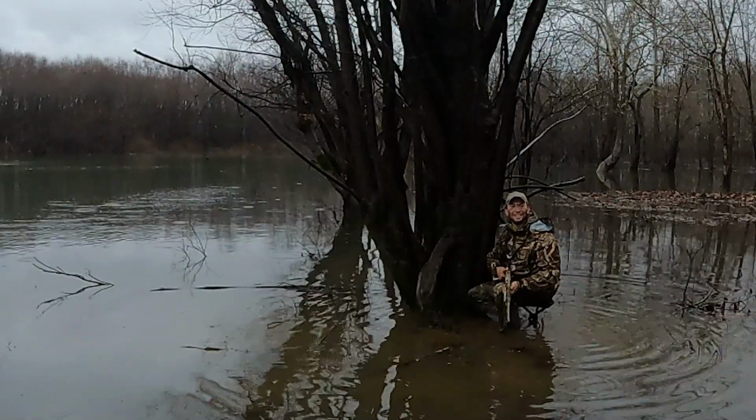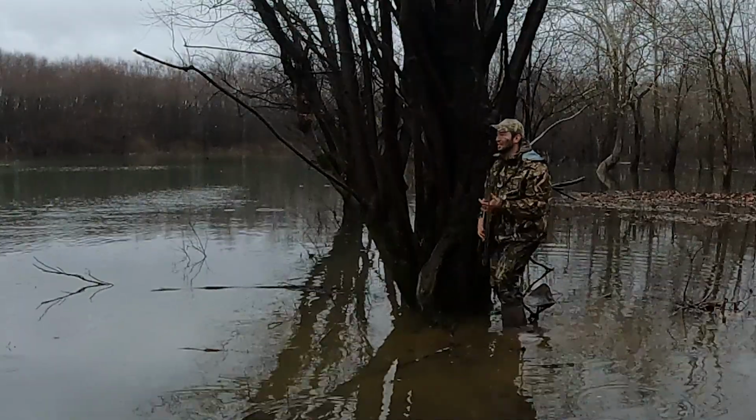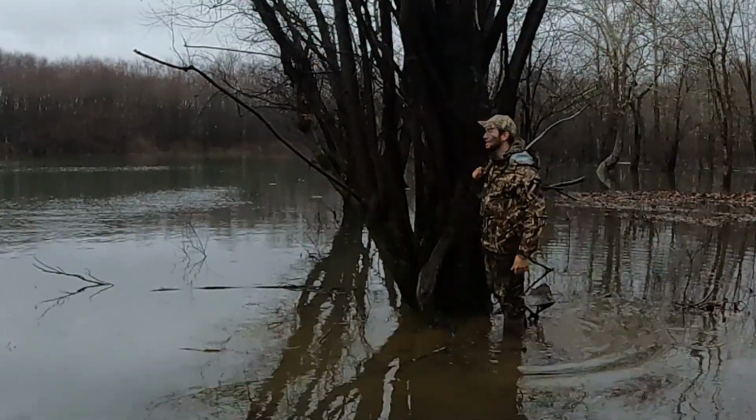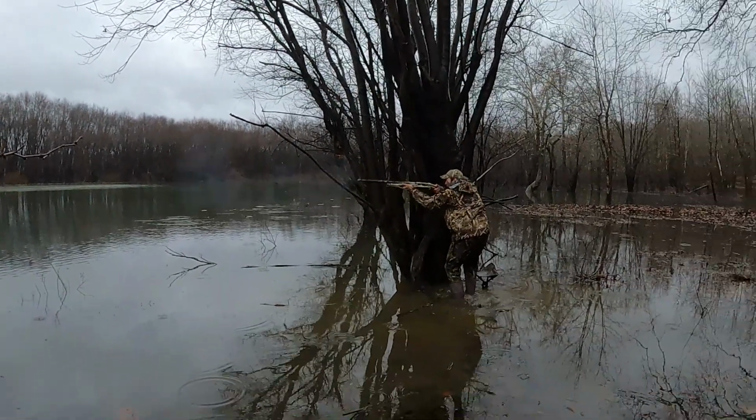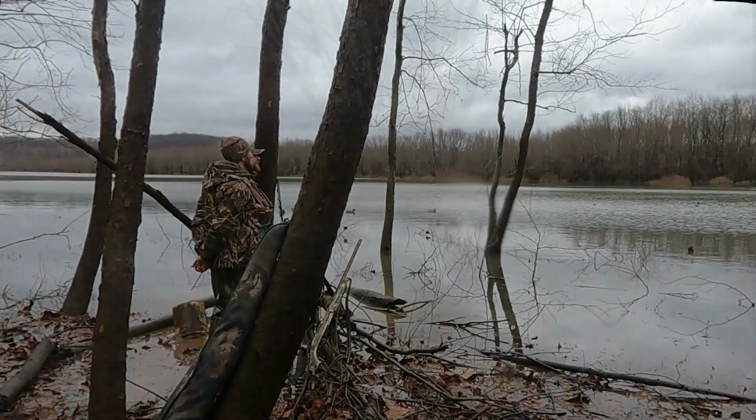Big old common merg. Mergansers are, bar none, one of the easiest birds to decoy. And on a day where puddle ducks of other species seem to be slow, the Merganser offers target practice, which is as fun as shooting anything else when the hunting is slow.